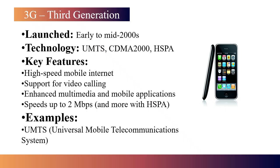3G was revolutionary because it gave us mobile internet and apps. The iPhone 3G in 2008 changed everything. It made smartphones essential and boosted social media like Facebook and Instagram. It brought much higher speeds, up to 2 Mbps, making video calls, mobile TV, and web browsing possible. Smartphones began to emerge and apps started to play bigger roles. 3G made mobile devices smarter and more connected.